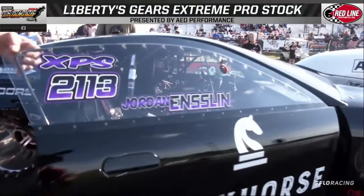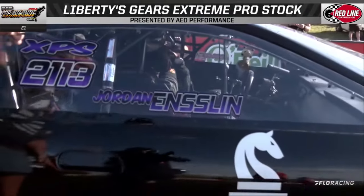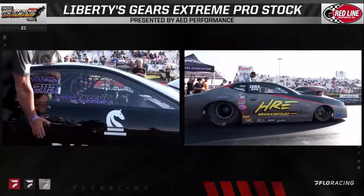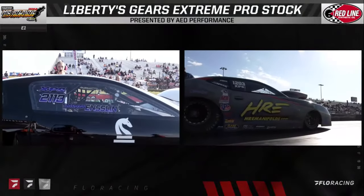I was looking over numbers, and Boone was down almost 14 miles an hour. We'll go back to the pits and start tearing that motor apart, finding out what mechanically went wrong, trying to get back for round number two. Right now, Jordan Insulin and Dave Hughes, focus on the starting line.